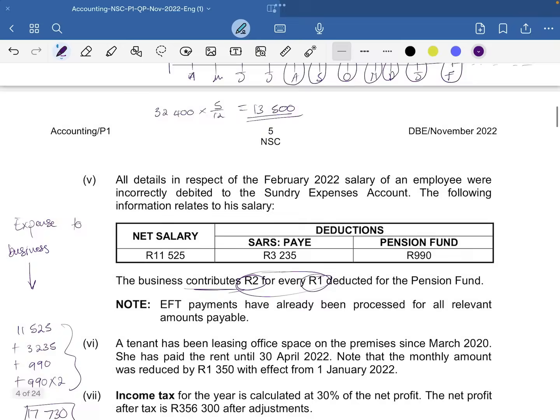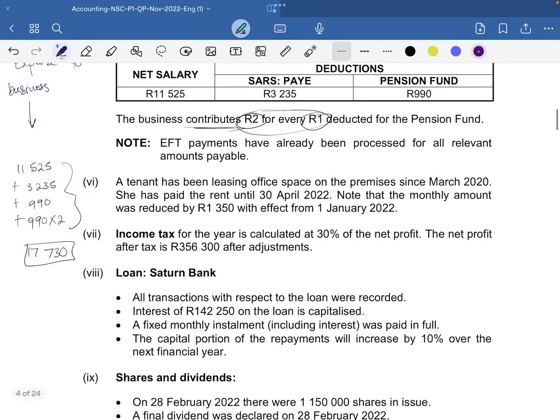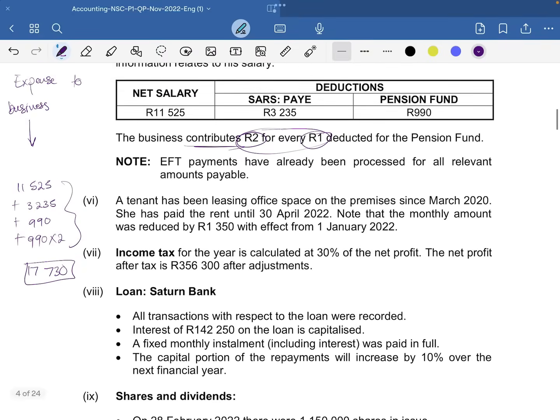Be careful when you're calculating a long string of numbers. Just be sure that you get all of the numbers correctly when you type in your calculator, because you could be making a minor error whereas you got all of the numbers correct. Our EFT payments have already been processed for all relevant amounts payable, so that's considered as payment.